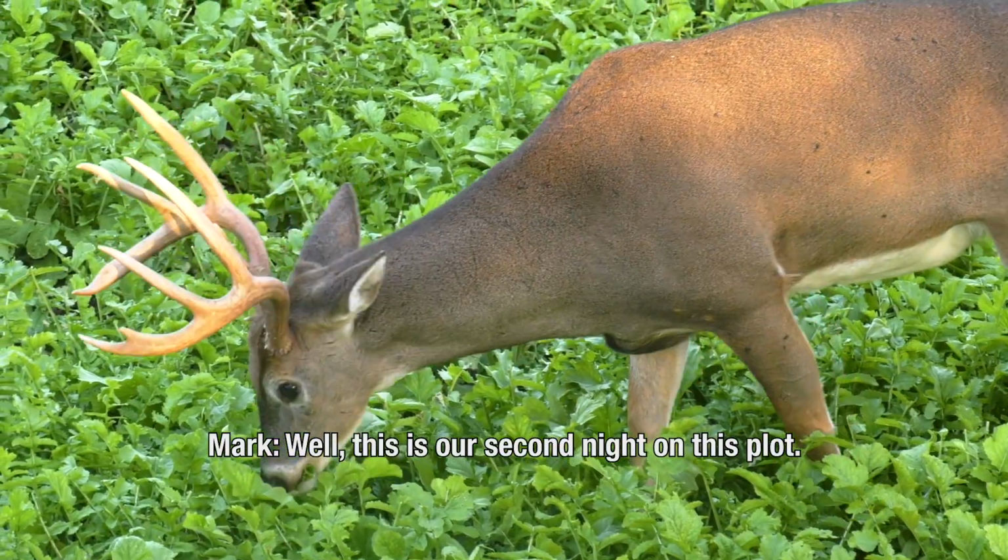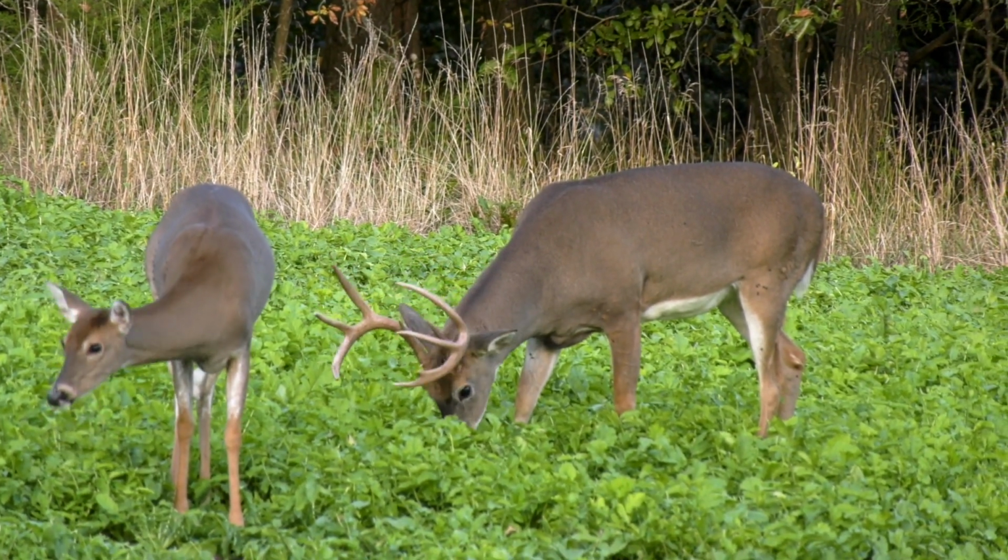This is our second night on this plot. We've had deer downwind of us both nights. They haven't caught us. That's the first good deer we've seen, though. Beautiful 9-point here in Missouri. That gives us confidence that he may show.